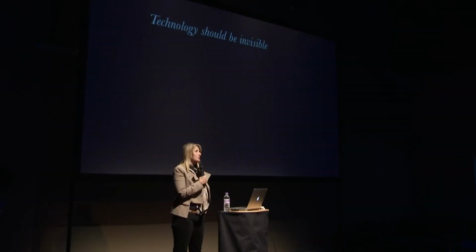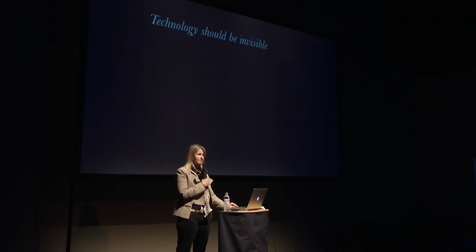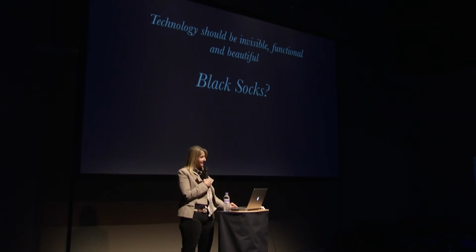Technology should be invisible. I think you heard that from Duncan as well. There's a lot out there at the moment that's coming around, and it should also be functional. That's the most important aspect. But also, I do believe it should be beautiful. So I promised you socks, and I'm afraid you're going to get them.